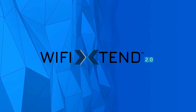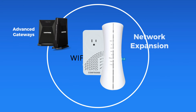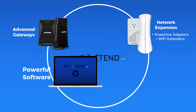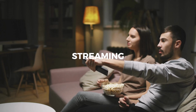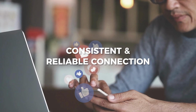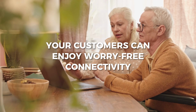Introducing Comtrend's WiFi Extend 2.0 Mesh Enhanced solution. This solution consists of advanced gateways, easy-to-install network expansion, Powerline or WiFi Extenders, powerful software, and an intuitive mobile app. Together, it delivers seamless whole-home connectivity for streaming, working, and staying connected to what matters most. And with consistent and reliable connection, even in the most challenging parts of your homes, your customers can enjoy worry-free connectivity.